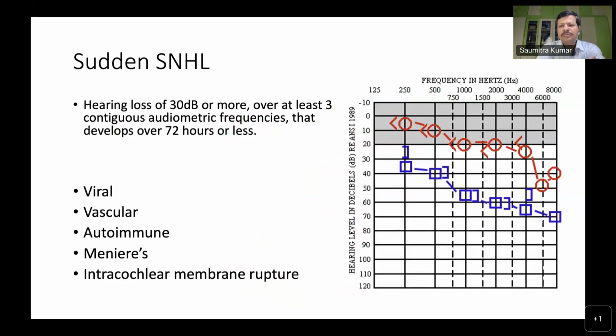Now, there is another entity which is sudden sensorineural hearing loss. The definition is hearing loss of 30 decibels or more over at least 3 contiguous audiometric frequencies that develops over 72 hours or less. Now, this develops over 72 hours or less. This has been done away with, because a person comes to you and says that last night there was a blast just beside my ear, and after that I am hearing less.